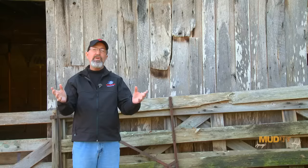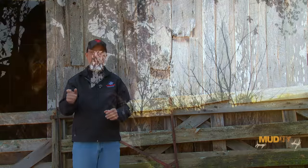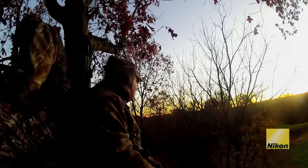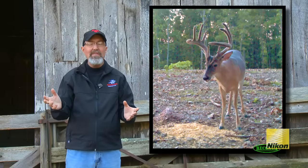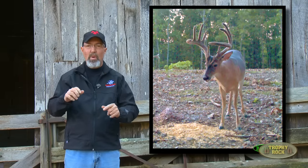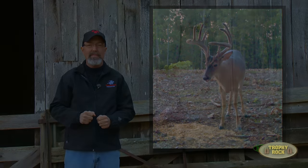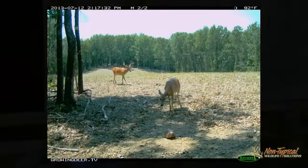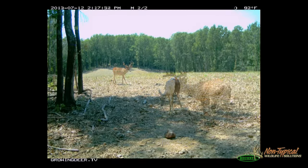At the close of the 2012 season, we had a lot of pictures, but no tag on Split Brow. Not only had Split Brow survived us and the neighbors hunting for him, but he'd survived one of the worst outbreaks of HD recorded in Missouri's history. During the 2013 camera survey in August, once again, Split Brow shows up as a 7.5-year-old.